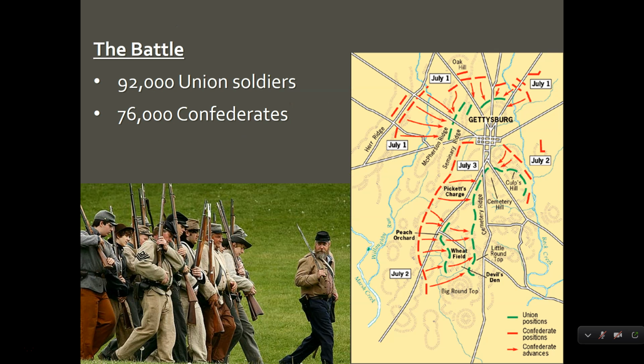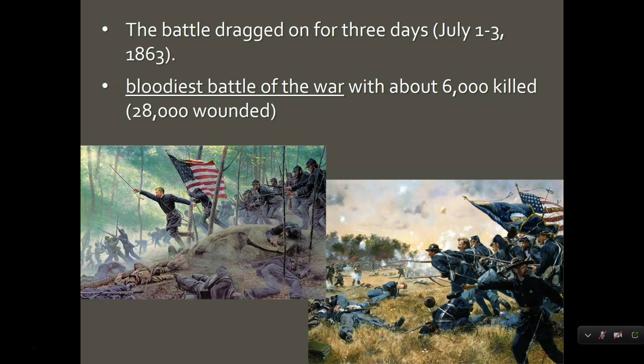So the two sides are going to meet near Gettysburg, as it was called back then. Again, this is in southern Pennsylvania. It's going to be the single biggest battle of the war. It takes place between July 1st and 3rd of 1863. It was an incredibly hot summer that year. Imagine being one of these soldiers wearing a wool uniform in hot July weather. This is going to be just an absolute massive clash of arms. And at the end of the day, this will be the single bloodiest battle. Some 6,000 Americans are going to die on those 3 days, with 28,000 wounded. Now, the battle was a pretty close-run thing for the first and second day.